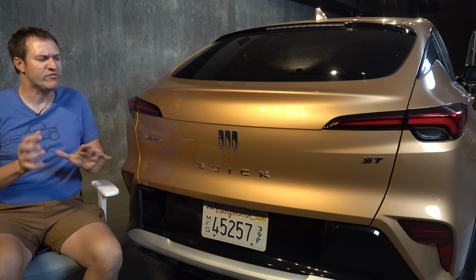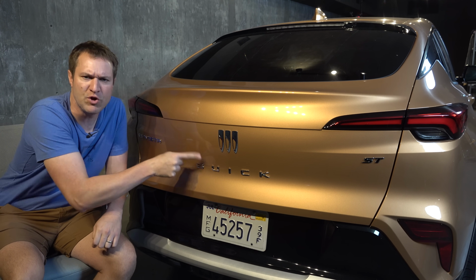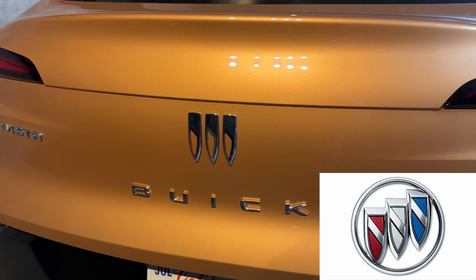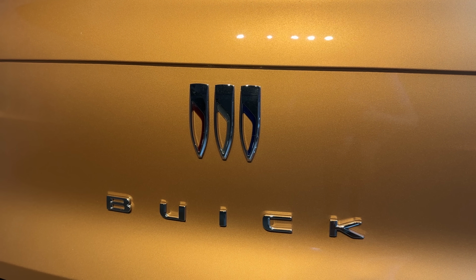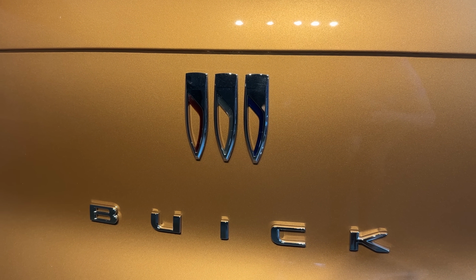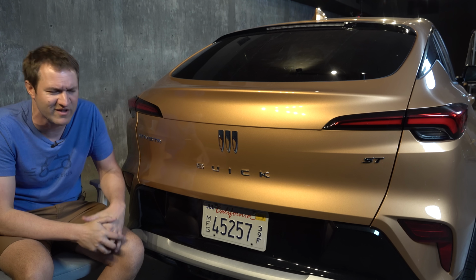As for other exterior interesting quirks, how about the fact that there's a new Buick logo? You can see it here, different from the old Buick logo, although I must say I haven't driven or really looked at a Buick in a long time. They could have been using this logo for years now. But I suspect I would have noticed. It does seem new and more modern to represent the new Buicks, apparently.